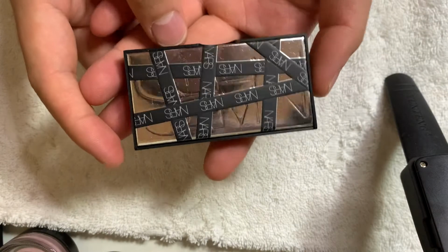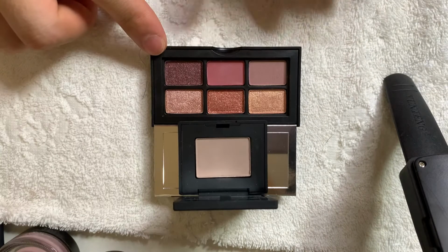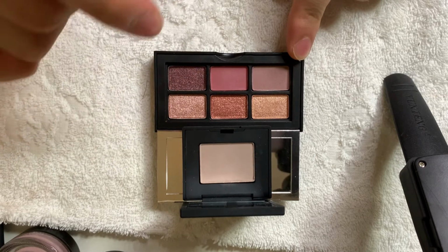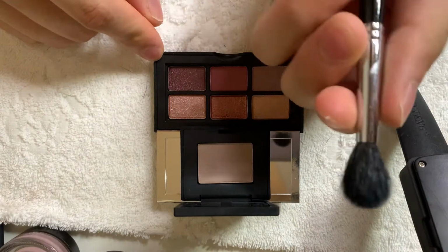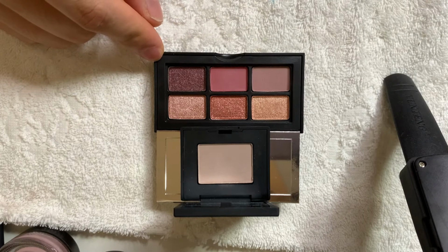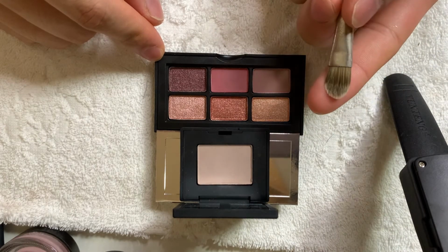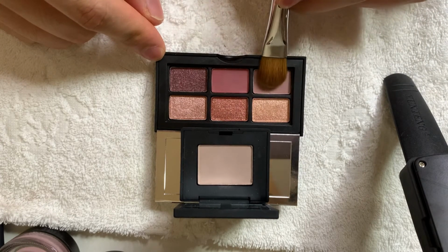So this is the Dolce Vita eyeshadow palette. This is the mini eyeshadow palette. This palette is priced at $45 in Singapore, and the size is really tiny and small, so you probably want to use a tiny brush as well, because if you use a large brush like this, most probably you won't be able to pick up the color you desire. So you can probably use a small brush like this or a small brush like this. If you use a larger brush like this, it's really difficult to pick up some color.